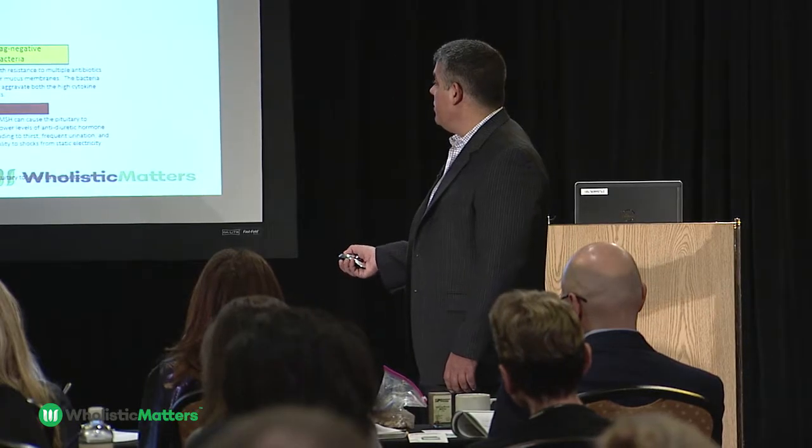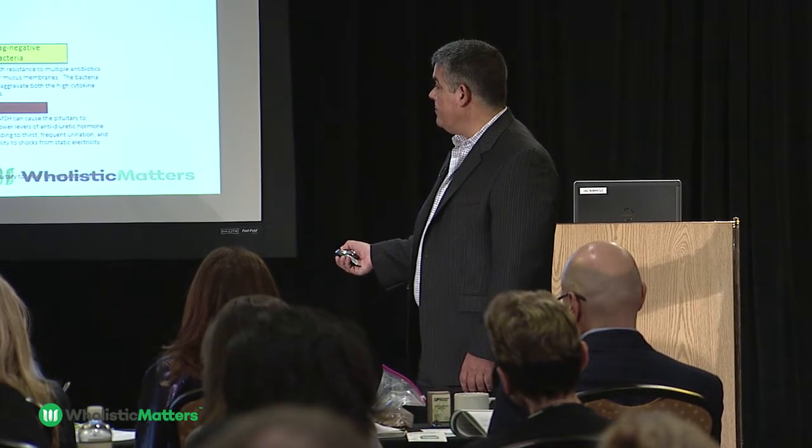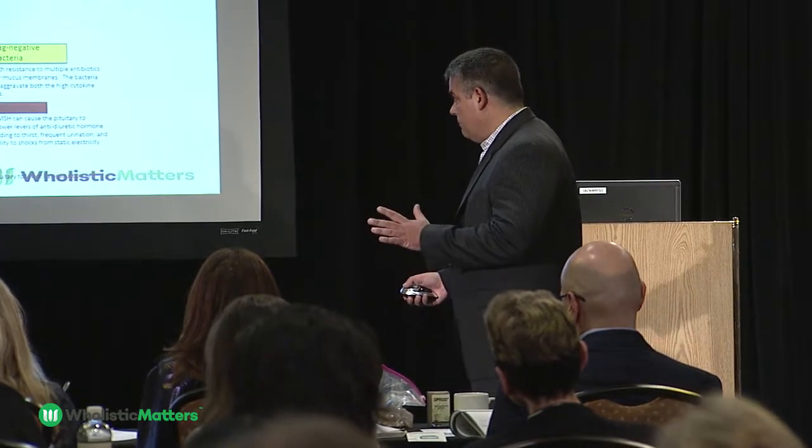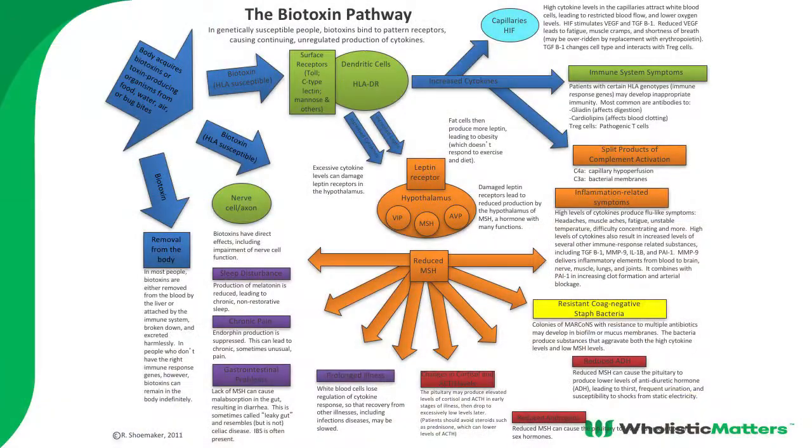We had a talk last night about the role of low-dose naltrexone. Low-dose naltrexone might be helpful in these patients to help regulate endorphins, but only occasionally. MSH is also really important for tight junctions in the gut. So as MSH levels decline, the gut gets leakier and leakier and leakier.